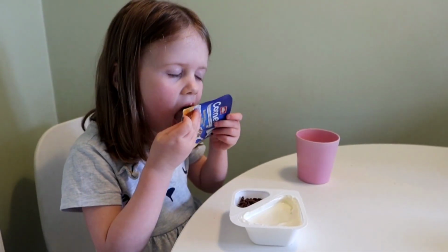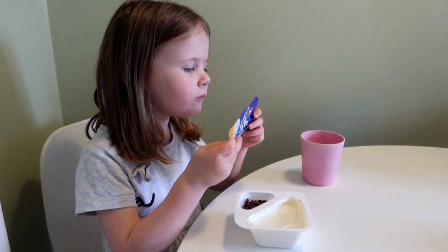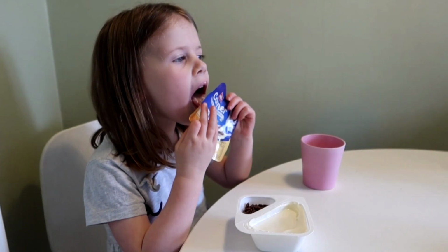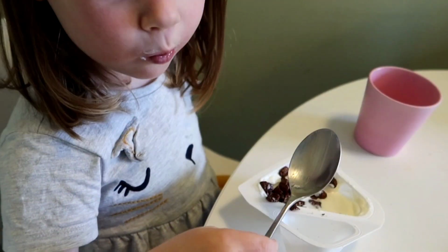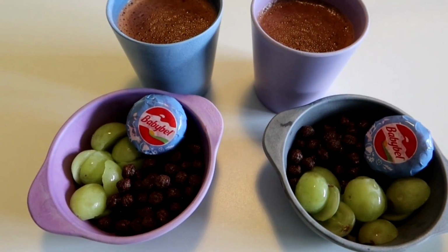After their dinner, the kids had a yogurt each. They just had one of these Muller Corners, the banana flakes one, and they really like those. So yeah, that was their pudding after lunch. They don't always have this, but they did today.